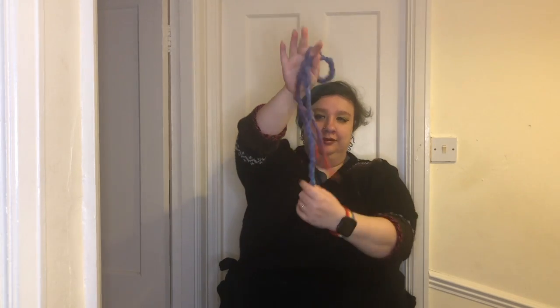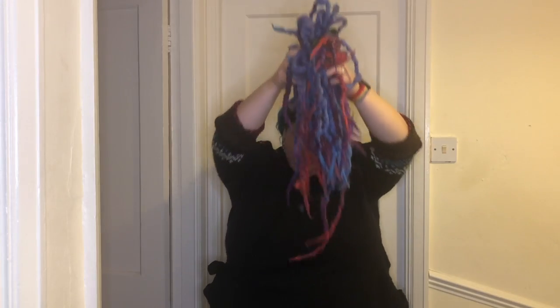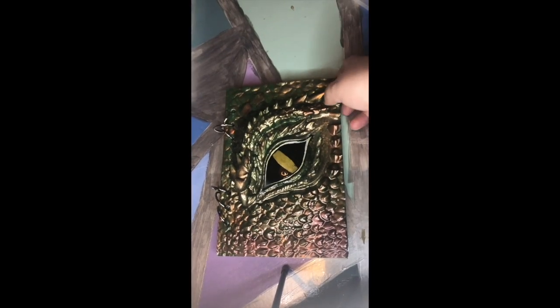Next up is a set of wool dreads where I hand dyed the fibres in a selection of sunset colours of blues, purples, reds and blacks, and then used the crochet method to turn them into double-ended dreads, and I am hoping to do an install at some point during Vlogmas so you can see me with dreads in.